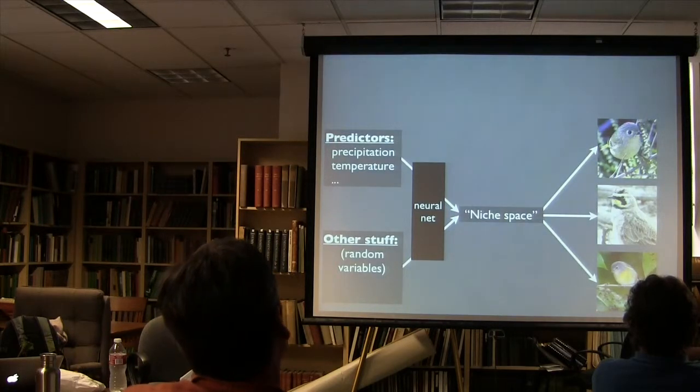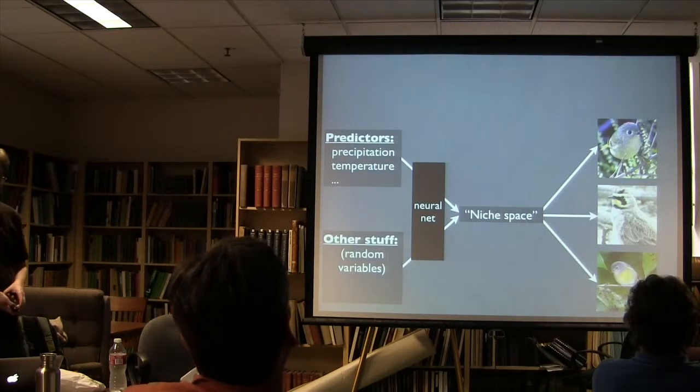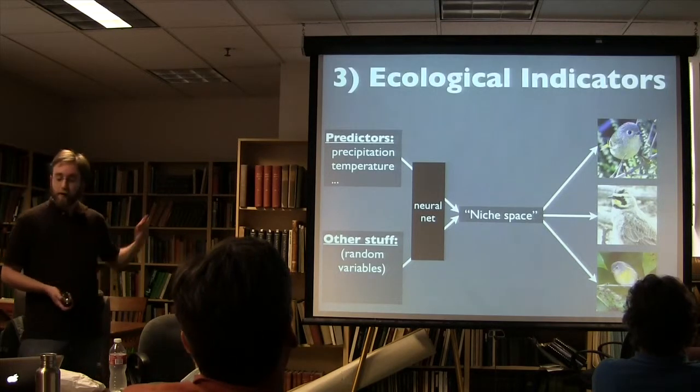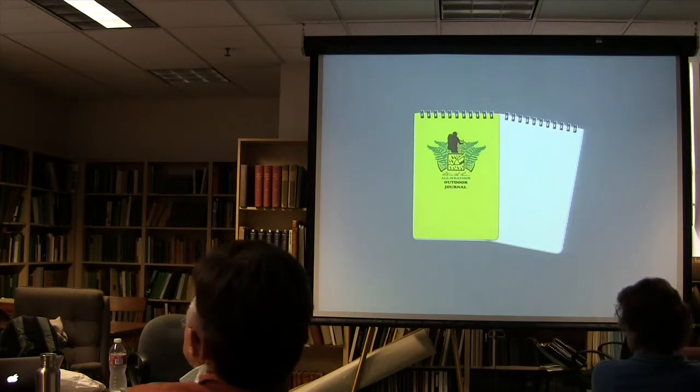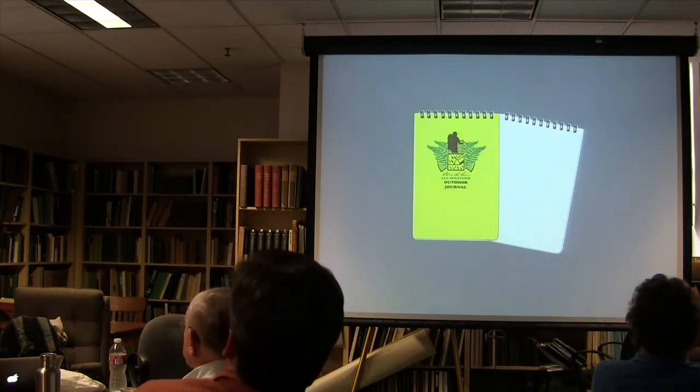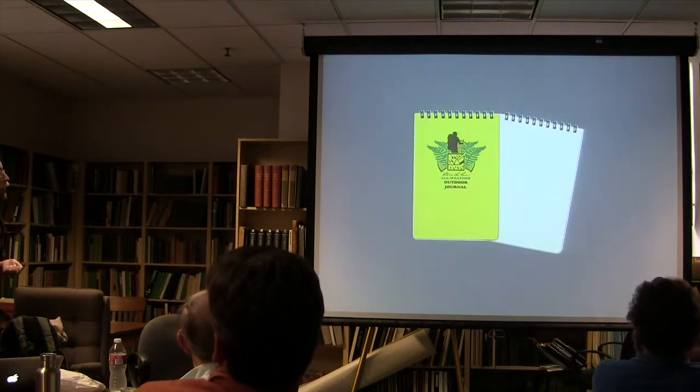And I think plants would be another great taxon to work with, because there's good trait data there. Finally, I talked a little bit about these bioindicators, where you have some extraneous data that you aren't sure what to do with, but you can use it to improve your predictions.